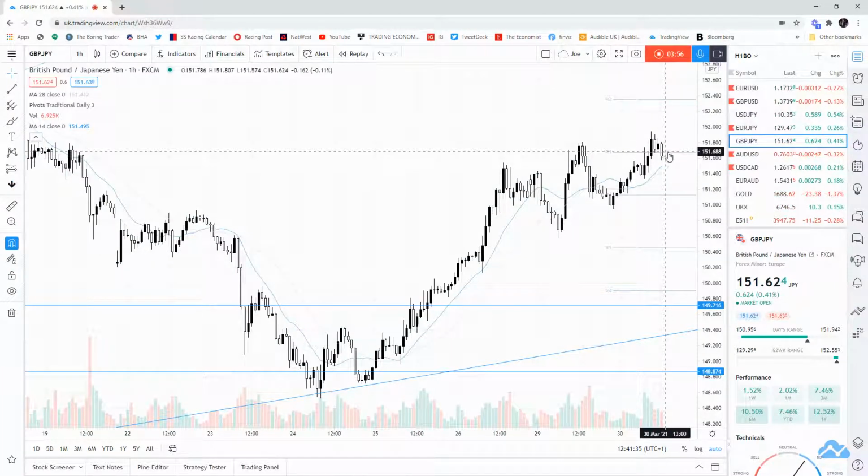Here we go. The GY, again, messy markets, nothing much there for us to trade at the moment. I think we've got a short signal here. So maybe that'll be interesting to see what kind of PA we get reaching that level. There's also this trend line. Let me draw this on.